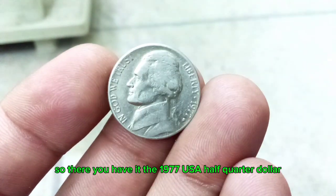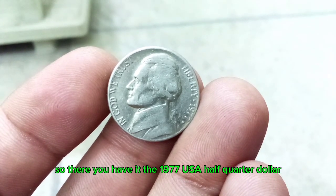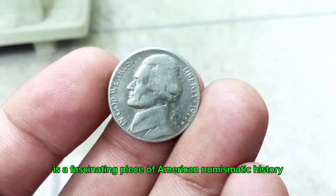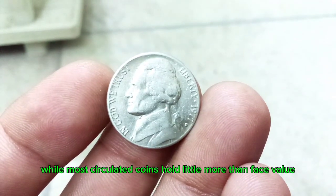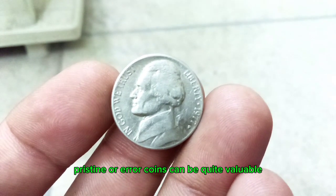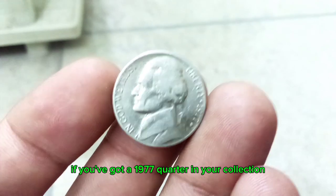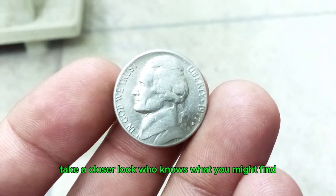So, there you have it. The 1977 USA half-quarter dollar, or more accurately, the Washington quarter, is a fascinating piece of American numismatic history. While most circulated coins hold little more than face value, pristine or error coins can be quite valuable. If you've got a 1977 quarter in your collection, take a closer look. Who knows what you might find?